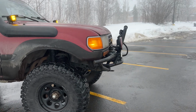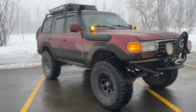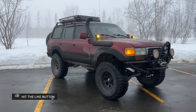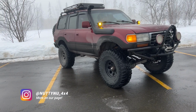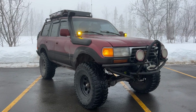Now, whether you should get the gears first or get bigger tires all depends on you. In my opinion, I put the lift and got the tires first, and then I drove with stock gearing for a couple months, 2,000, 3,000, 4,000 miles. It's not a big deal, but you will be putting a lot of stress on your transmission, etc.